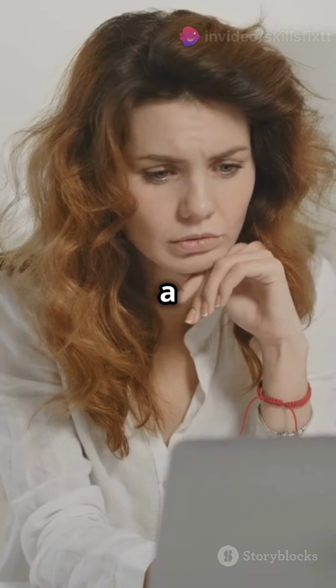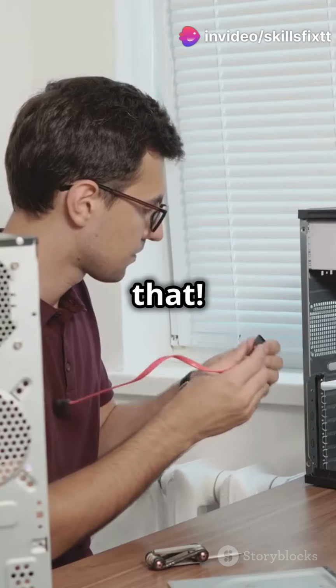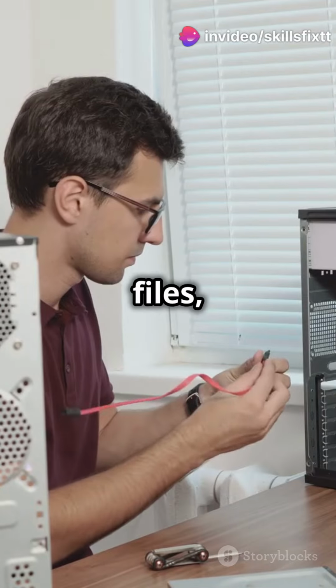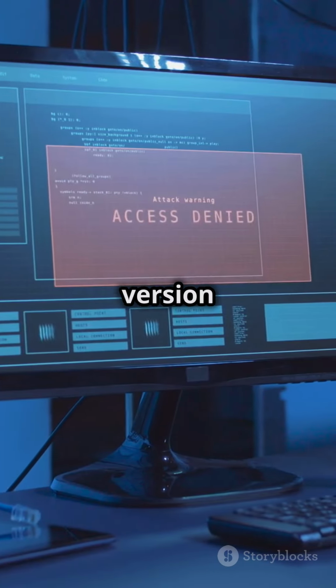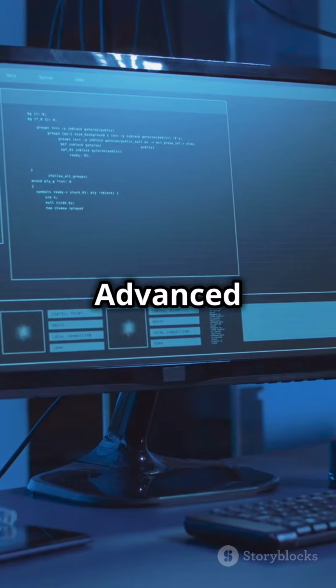If your PC is slower than a snail, you're a frustrated techie. Let's fix that. First up, CCleaner. It cleans temporary files, manages startup programs, and fixes registry issues. Plus, it has real-time monitoring. Free version available.